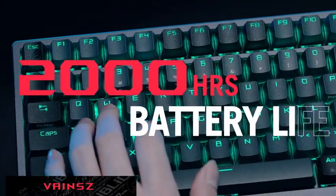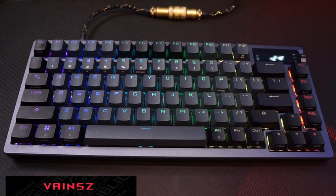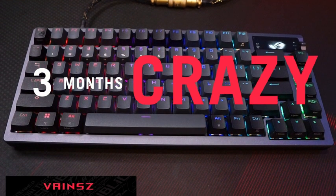Battery life on this thing is super impressive. 2000 hours battery life. Well, I don't know what to say. It stays on for almost 3 months. Just crazy.